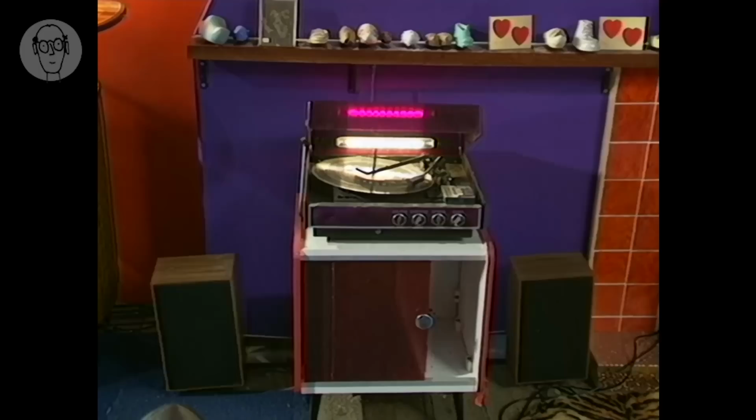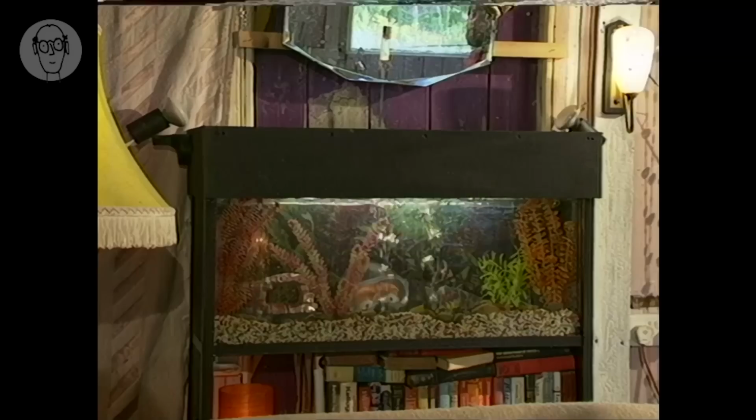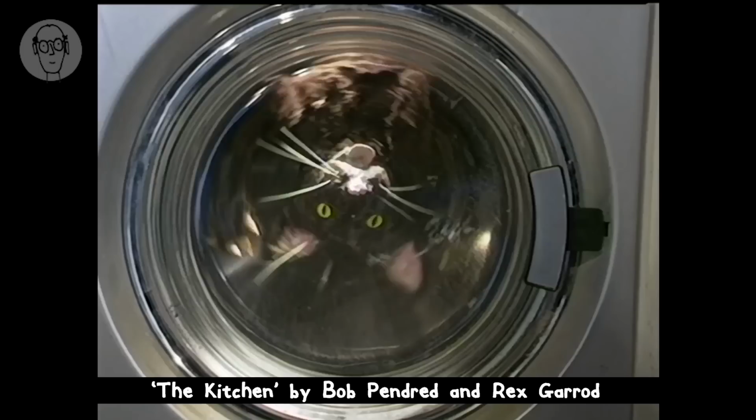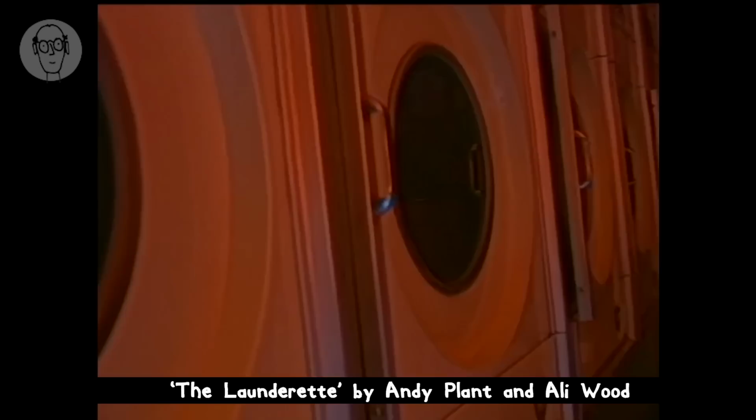You embarked in the living room, which was literally alive. All the furniture and everything was moving about. You then went on to other rooms of the house, increasingly bizarre and peculiar, before venturing out into the world. And things got even more weird and wonderful.